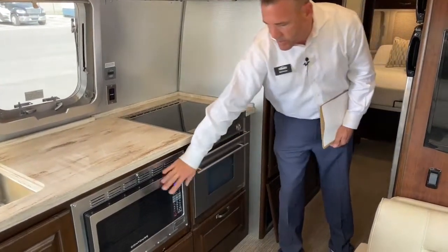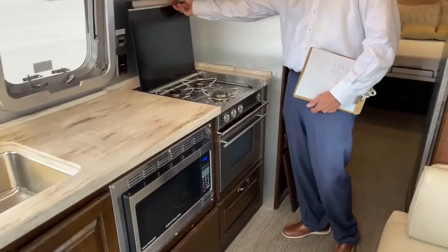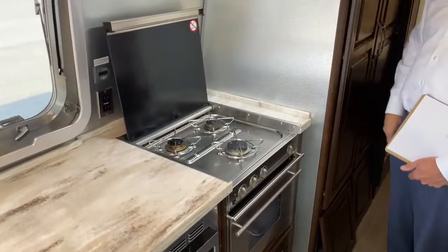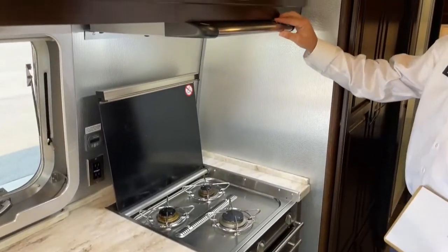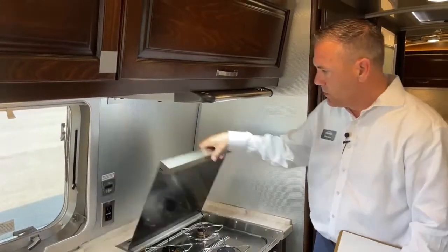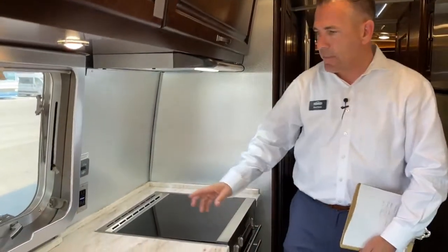And this is a convection, so it's nice. You can bake in both areas, and a really nice 3-burner top. Solid surface countertops. Nice little out-of-the-way hood vent. Real nice, easy to clean backsplash over here. Get a look at this here.